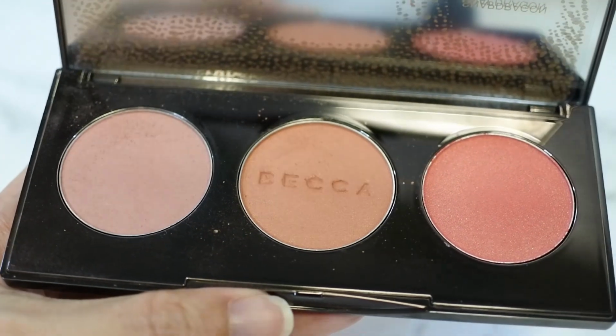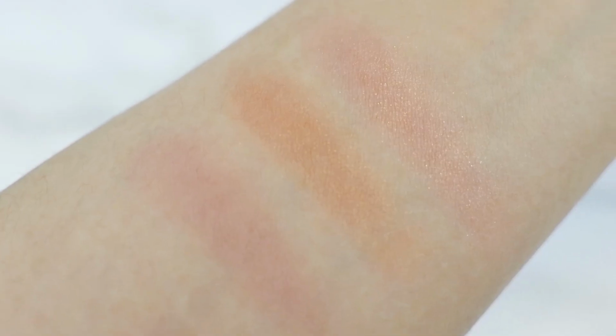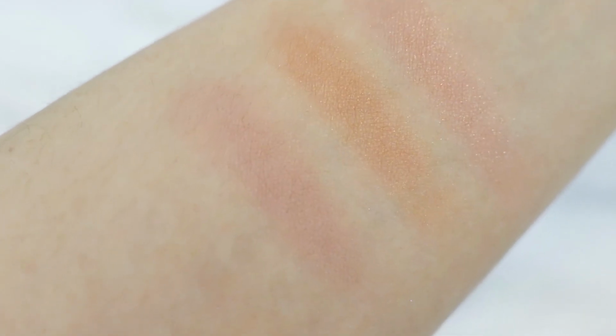And for blushes, I've been really loving my Becca blush palette, and it comes with 3 different shades: Wisteria, Songbird, and Snapdragon. I've been mostly just using Wisteria because I think it's a perfect shade for my skin tone in the winter time, and I love the fact that it's really nice and pigmented, so I just need a little bit on the brush and it gives me a nice rosy glow.